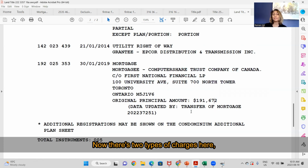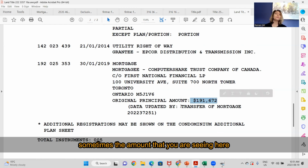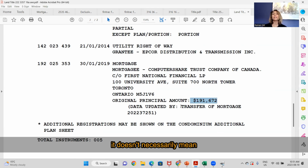Now, there's two types of charges here. Sometimes the amount that you are seeing here doesn't necessarily mean that's how much the person owes on the property. It could be a collateral charge, which means, let's say the person bought the property for 192,000, and then the bank will put the entire 192,000 as the amount that they will register as a mortgage. The reason they would do that is because in the future, if the person wanted to borrow money as they pay down the mortgage, the bank basically has a HELOC attached to it, and then they can borrow that money through that HELOC. So that's one way of registering mortgages.